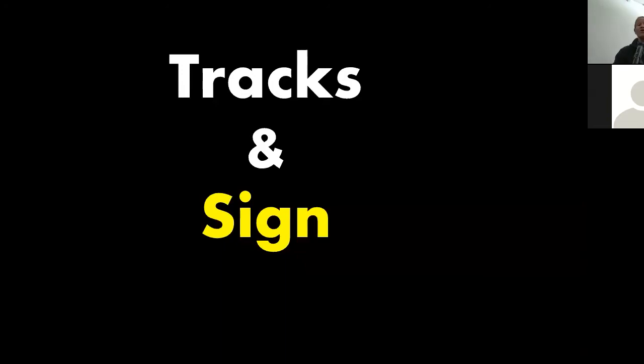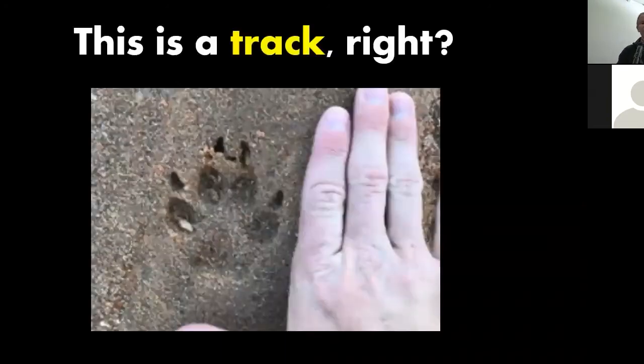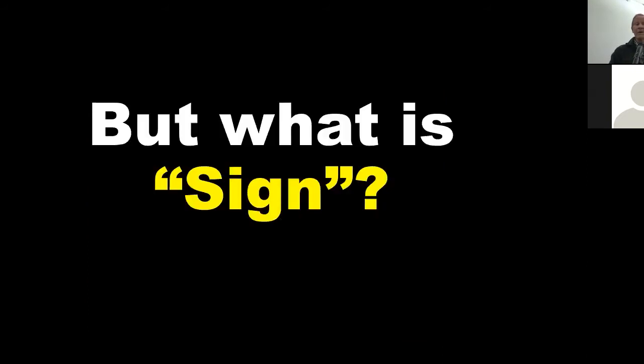So we're going to talk about tracks and sign. Well, this is a track, right? Now look at this track carefully and remember it, because I'm going to show it to you again in about half an hour. And I'm going to ask you to identify that track, because you'll be able to identify it by the end of this talk. So remember that track. That's a track, but what is sign?